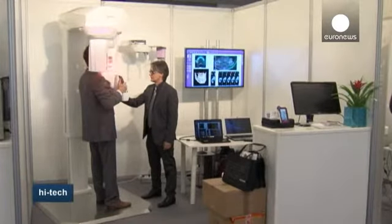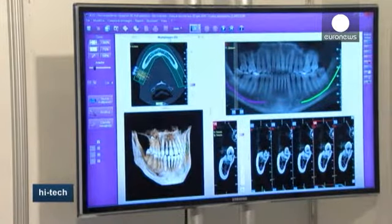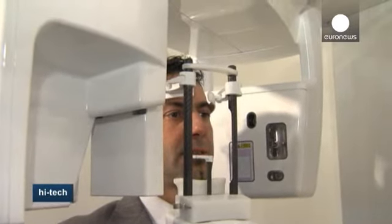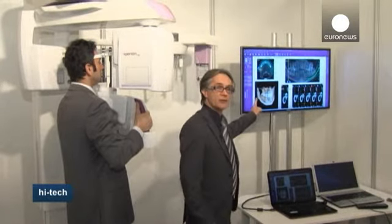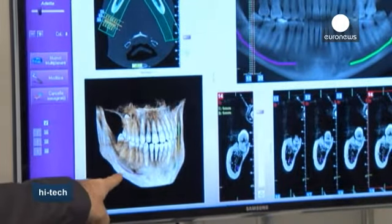Italian company MyRay presented the latest in dental tomography, a very precise scanner used to locate pathologies in the patient's mouth. It replaces the old black and white X-ray pictures. The benefits are more comfort for the patient, a lower dose of rays, and the main advantage with a 3D picture is that we can see it from above, below, left and right, thereby reducing the risk of not positioning the future implant correctly.